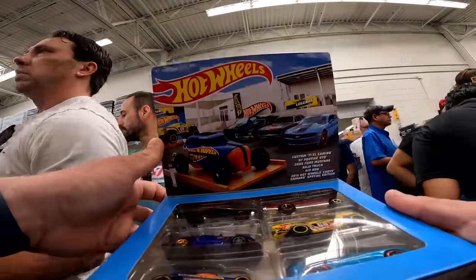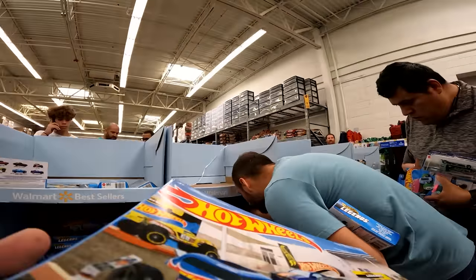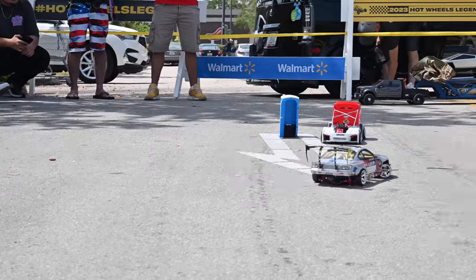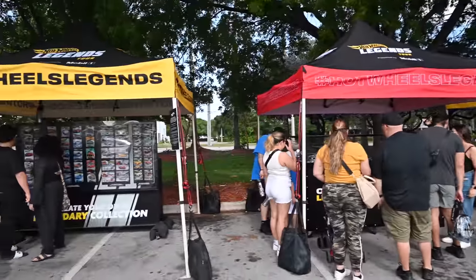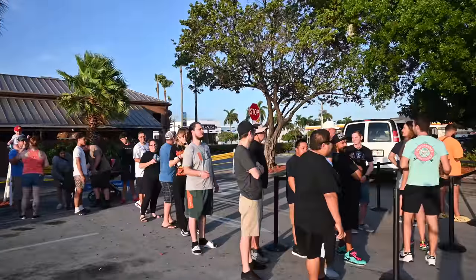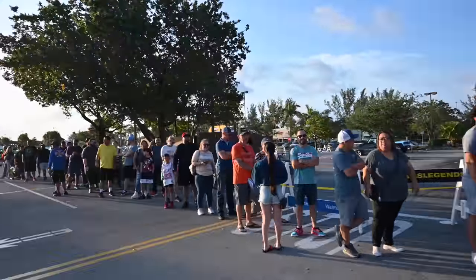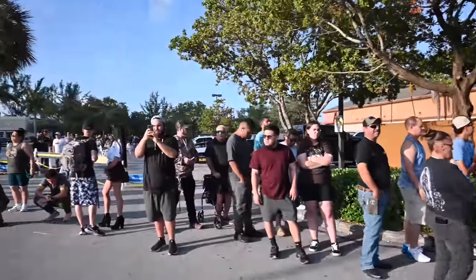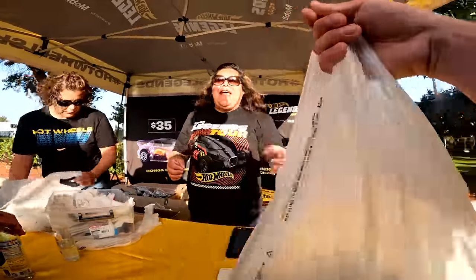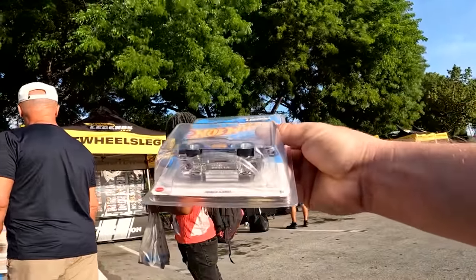This is pretty cool. They have a Hot Wheels Legends Tour exclusive six-pack of basic cars. I had to get two. Yeah, baby. That thing looks so nice.